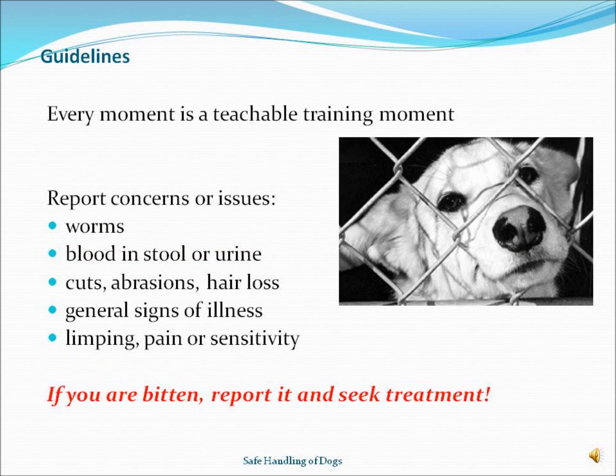Playtime and walking is important, but do some training when you're with the dog. A trained dog is more adoptable in the long run. Here at the shelter, we use the open paw method to help our animals become more comfortable in their environment. Remember that if you are ever bitten or scratched and the skin is broken, we are required to put the dog on a 10-day quarantine, and that volunteer may be required to receive the rabies series of shots. We want to protect both you and the dog, so prevention is the key.